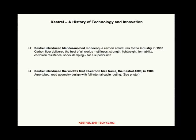Like we've already said, Kestrel started in 1986 down in Santa Cruz. The guys who had started Trek bicycles about 10, 12 years prior got together with aerospace carbon guys and decided to make a full carbon fiber bike. Prior to that, there were bike frames made with carbon tubes, typically glued to aluminum lugs, even steel lugs early on. At the time the Kestrel came out, a carbon bike was round carbon tubes bonded or glued to aluminum lugs. So it was very much metal bicycle technology with just the tubes replaced by carbon.